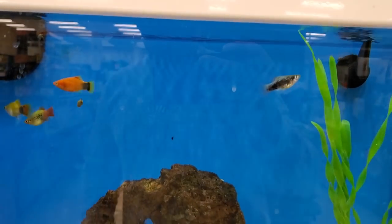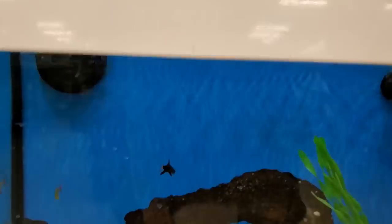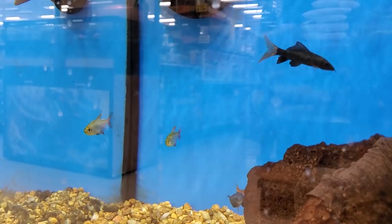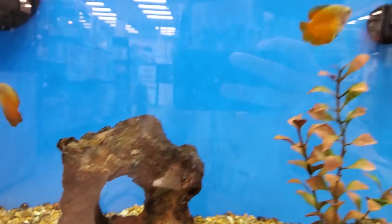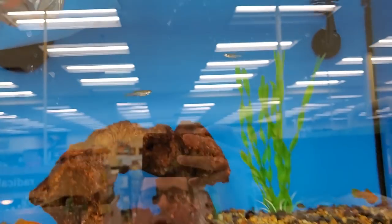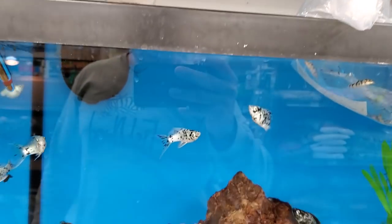Got us some platies down here, some variatus. Swordtails. Some red-tail black sharks. Colombian tetras. Some mollies. All right, then come over here. Got your zebra danios and some more swordtails. So far, basically standard fare that you'll find at most box pet stores.